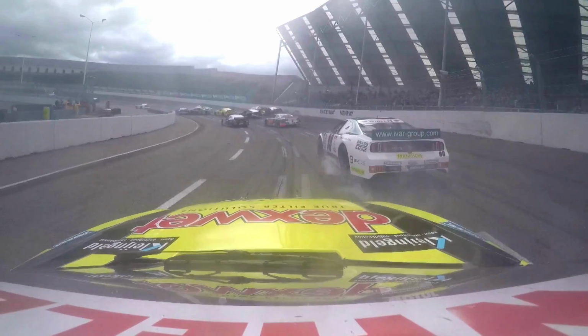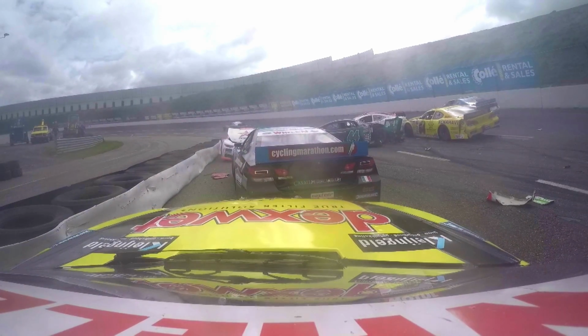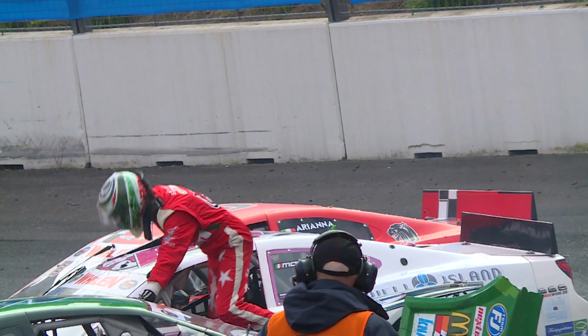Perfect reaction from Renauer and Broca. They get away with it. All the drivers leave their cars and scatter. Another proof that security is always a priority for the organizers.